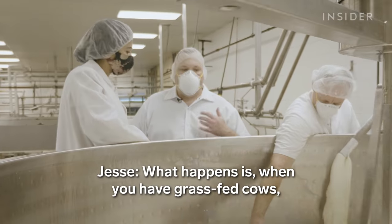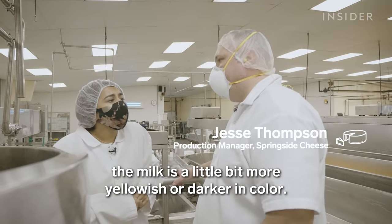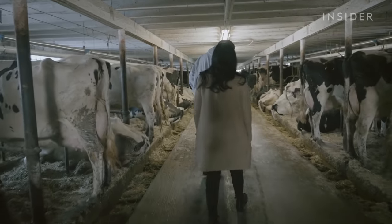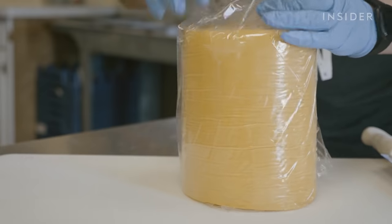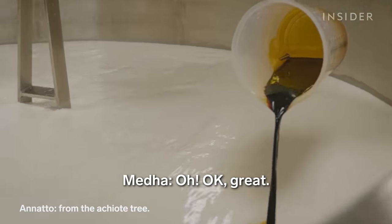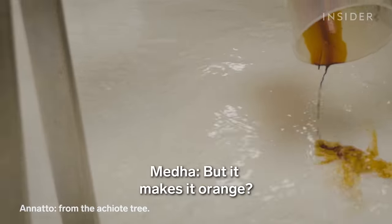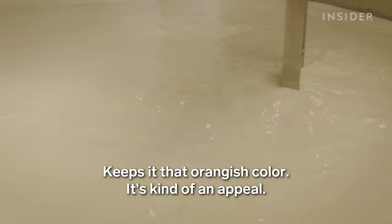What happens is when you have grass-fed cows, the milk is a little bit more yellowish or darker in color. The cows aren't fed a grass diet, which means the milk they create is closer to white than the yellowish color Colby cheese is expected to be. This will turn it orange. An evergreen tree in South America. It makes it orange. Yep, it helps with that. Keeps it that orangish color. It's kind of an appeal.